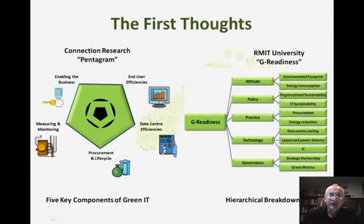Connection Research, you see on the left of the screen there, we came up with a thing we called the pentagram. Couldn't call it a pentagon. Even pentagram's not technically correct, because it's a sort of 5-pointed star. We called it a pentagram anyway, because we saw that there were 5 different aspects to green IT: enabling the business, end user efficiencies, data center efficiencies, procurement and life cycle, and measuring and monitoring the whole process.